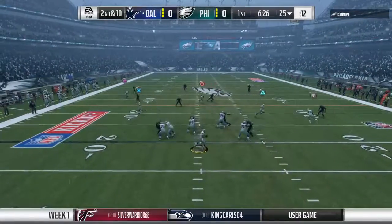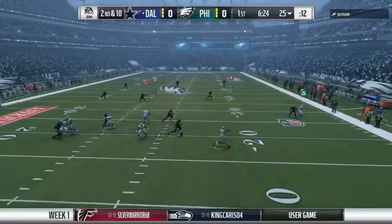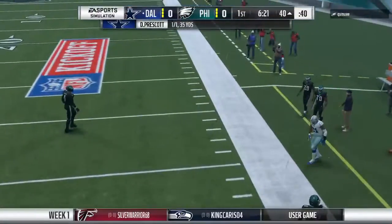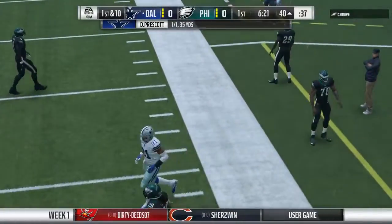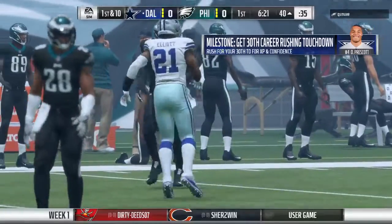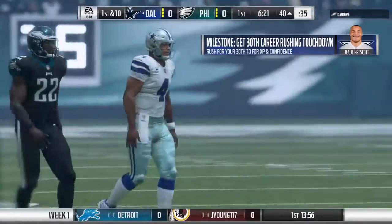Second down throw for Prescott. Flushed out right. On the run. He'll let this go. Oh, this is taken in. It's complete. And he'll be out of bounds, able to take it down to the 40. And that one results in 35 yards.